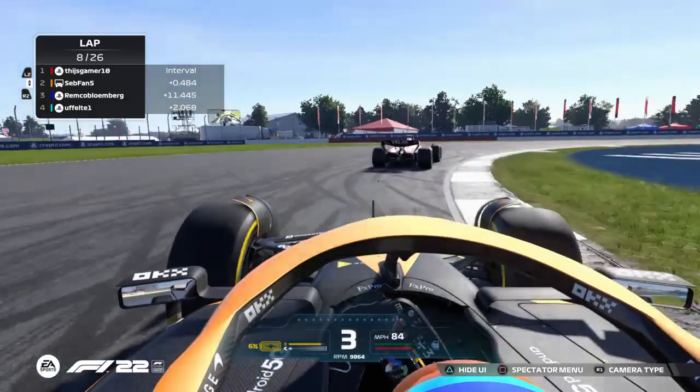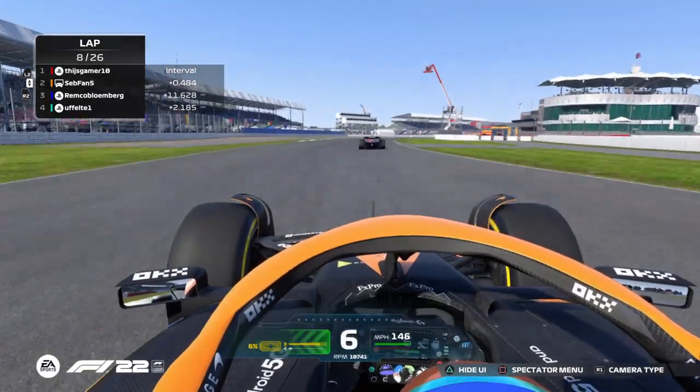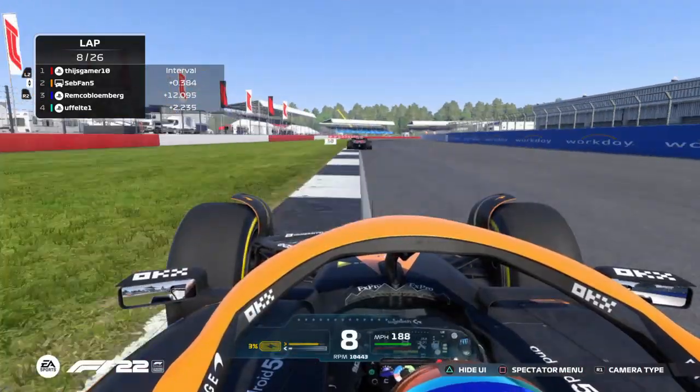But that's the thing. Even if he makes a move, Tice has the ERS to come back at him, so it doesn't really matter at this point. Brett needs to somehow keep within DRS without using any ERS and saving like Tice is doing, but Tice has the upper hand, being in the lead at the moment. Has so much more ERS, it's just not even fair.